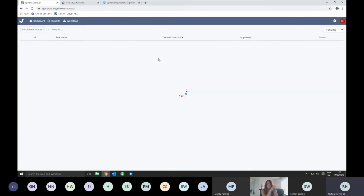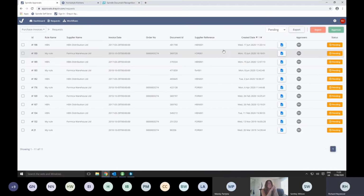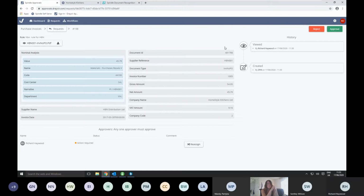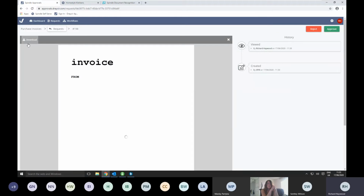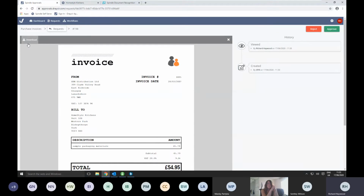And once I click that email link, it's going to take me straight to that request, which is here. You can see when it was created, when I viewed it, you can see all the nominal data here, the invoice number, the amounts. I get a preview of that invoice there as well. So I could do this from the comfort of my home. I'm not on the network.